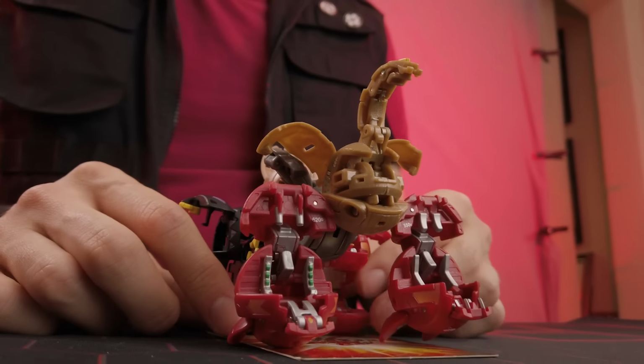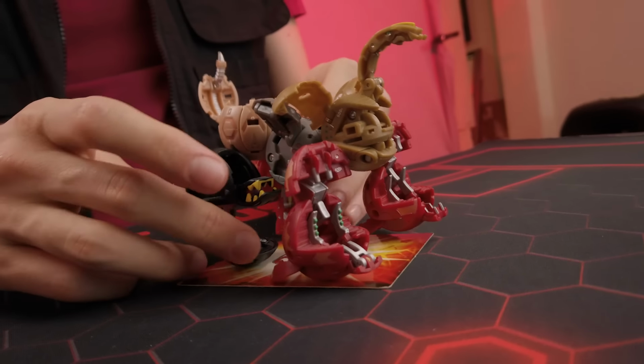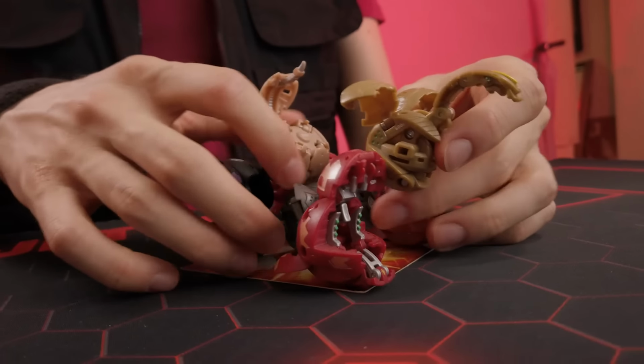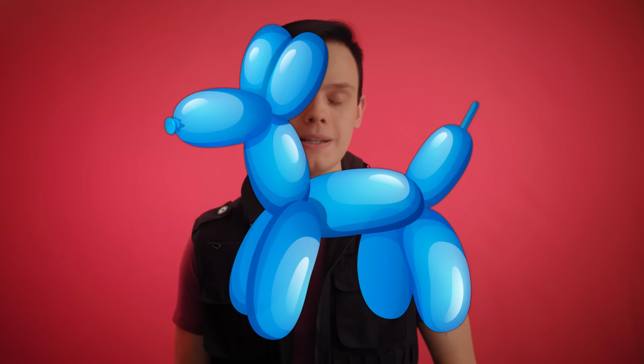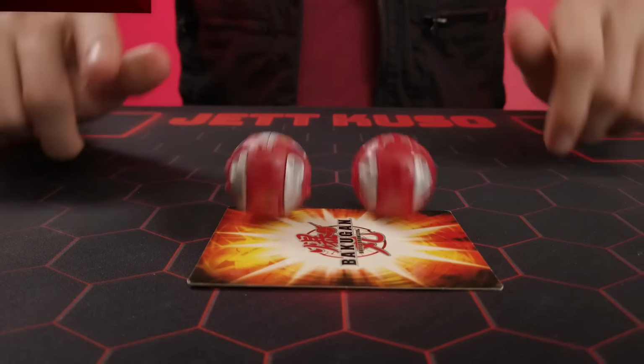You can see an example of this with mine, which is a terrible chimera of Pyrus and Darkus Bakugan, plus a stupid Subterra Fencer, because I've never been able to find one in the right color scheme. It just really looks stupid. The resulting combination looks kind of like a spiky balloon animal, but hey, I'm not gonna judge him by these Hollywood standards. Real Bakugan have curves.